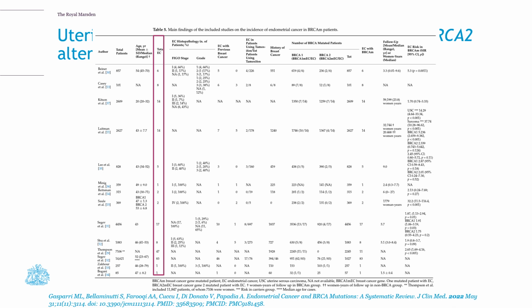This is more recent work. So this systematic review was published last year, and they looked at the same topic. So how many patients that are known to carry inherited alterations in BRCA1 or BRCA2 went on to develop cancer of the womb. The numbers are very small, and in most of the studies, even if they showed an association, it seemed to be limited to only BRCA1 rather than BRCA2. But again, because the numbers are so small, it's very hard to draw any hard and fast conclusions from this work.